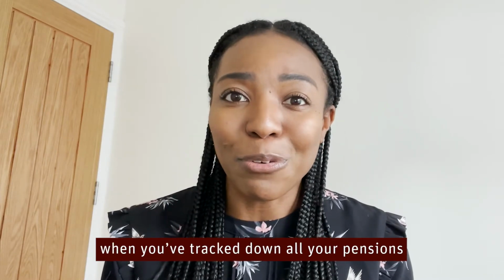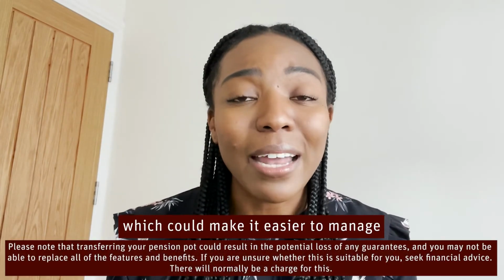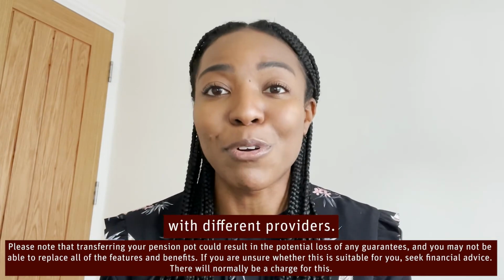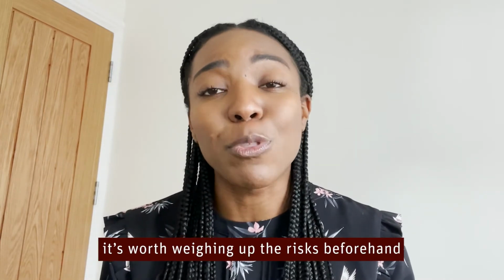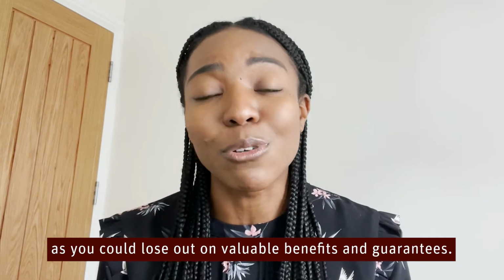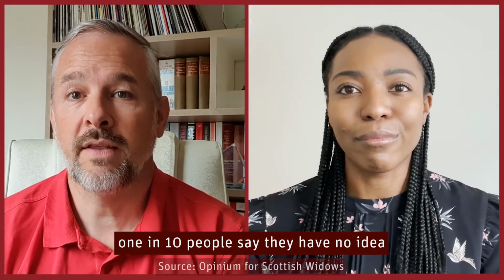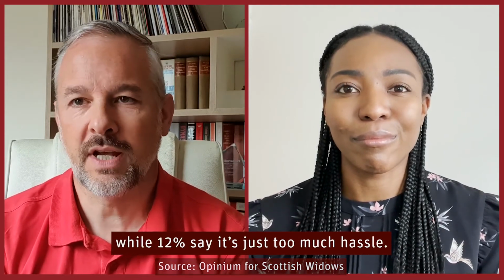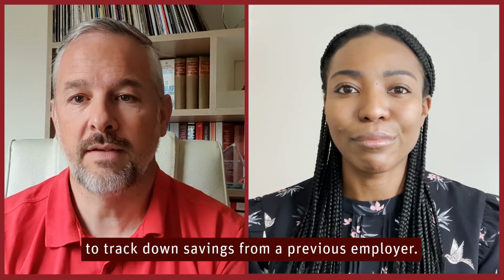When you've tracked down all your pensions, some people may also look to combine them, which could make it easier to manage, and it could also cut down costs if you've got lots of different pension pots with different providers. Although if anyone is looking to combine them, it's worth weighing up the risk beforehand, as you could lose out on valuable benefits and guarantees. Absolutely. And despite lots of people having multiple pots, 1 in 10 people say they have no idea how to combine their pensions, while 12% say it's just too much hassle. And as a result, 44% of people have said they've never bothered to track down savings from a previous employer.